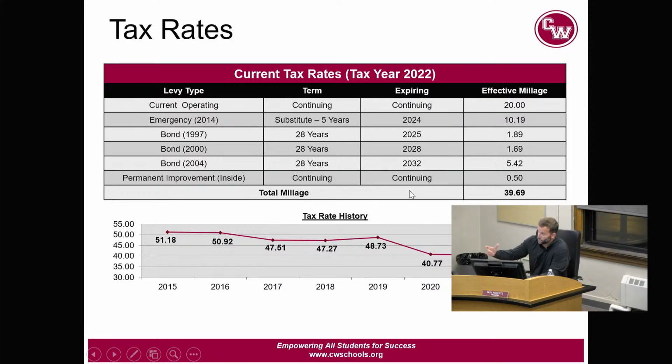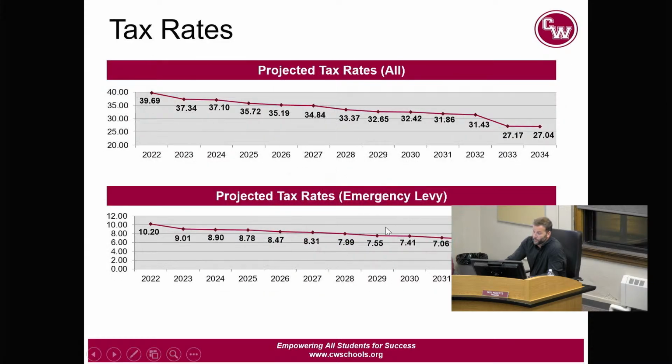So property values are just one piece of the equation on your tax bill. The other piece of that equation is tax rates. So you would take your property value times your tax rate, and that would essentially get you what you owe on your tax bill. You can see the history of our tax rates. In 2015, we were 51.18. We have since dropped to 39.69, with projection in 2023, thanks to the appraised values, of dropping to 37.34.